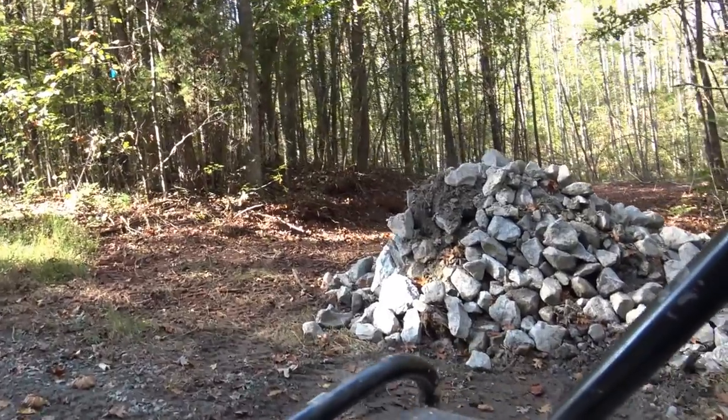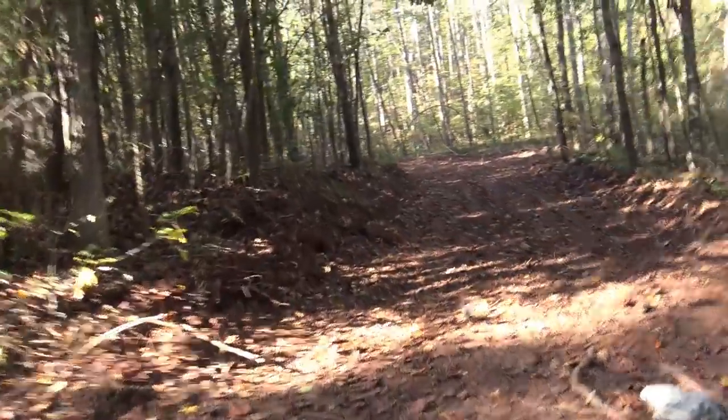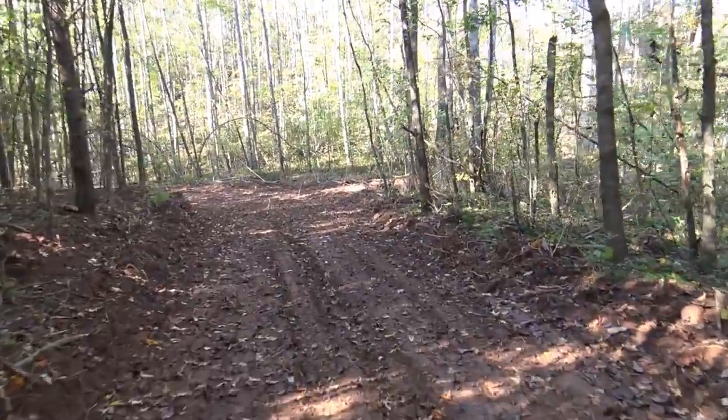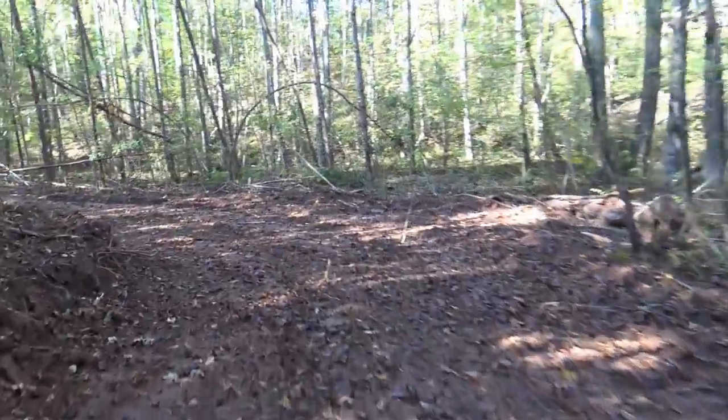Here's a rock pile, guys. This is a pile of rocks that we're gonna be moving down the road here, but it was too wet for me to drive down. This is our new farm road to get to the backside of our big field. And we'll drive down through here real quick.